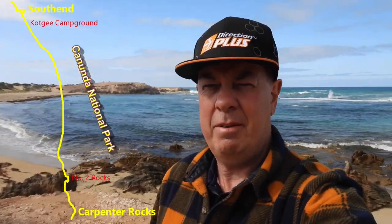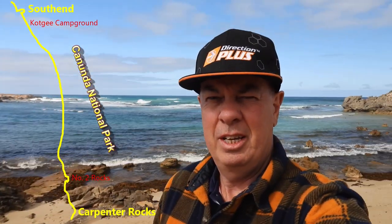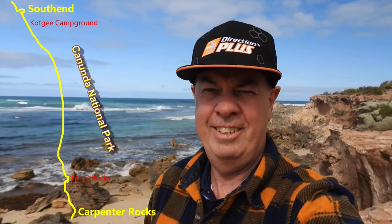Guys, just stopped off for a bit of a break. And this is one of the many bays or coves along the way in the Limestone Coast. This one's Number Two Rocks, and it's about 10 k's north of Carpenter Rocks. But look at this roof view. Absolutely nice beach. Yeah, stunning.